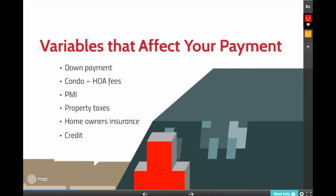Now, property taxes and homeowners insurance, those are two variables. Those depend on the property, where it's located, what the property taxes would be. There's all sorts of different values around the value, and those are things that you can find out from your agent as well. We can also help you look up those values. And your homeowners insurance is the coverage on the home itself. That insurance protects your home against fire, flood, those types of things. And that is up to you to choose. You choose the agent, you just let us know what company you've decided to go with.